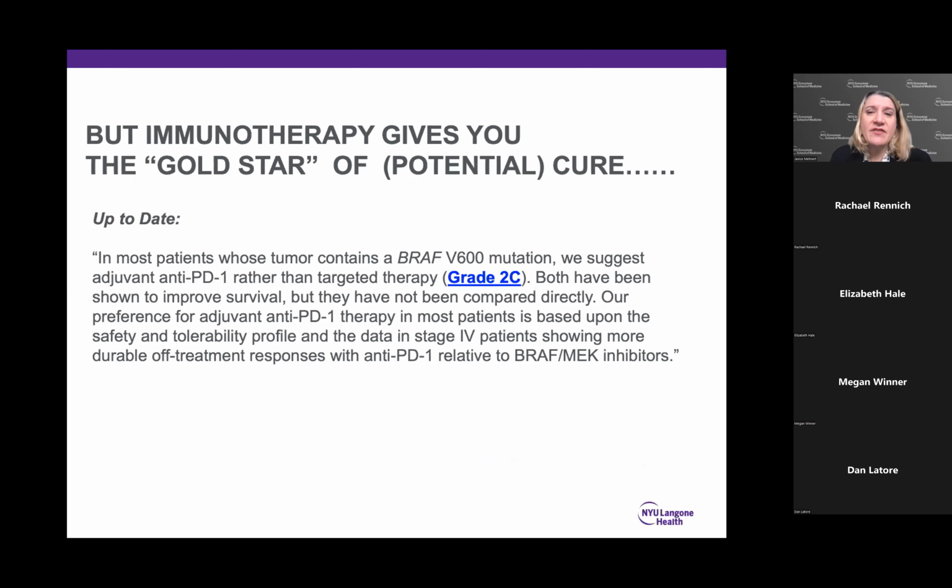In patients that have a BRAF mutation, UpToDate, which is one of our literature sources in oncology, was suggesting we always give adjuvant anti-PD-1 rather than targeted therapy because of the superior effects of anti-PD-1 therapy in a more advanced disease population. Well, I think that's a bit of a stretch, especially for stage 3A and 3B melanomas, who have a much lower risk of recurrence than stage 3C or D.